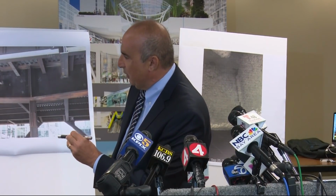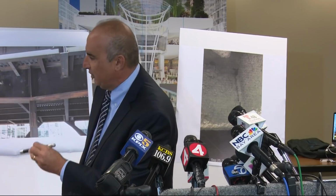The similar configuration that we have on Fremont Street, we have it on First Street. And that's the one that we've already inspected and we found to be sound.